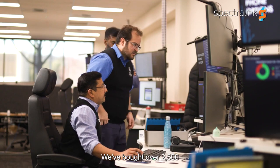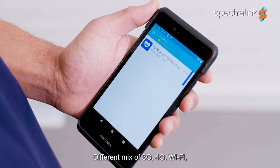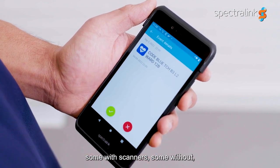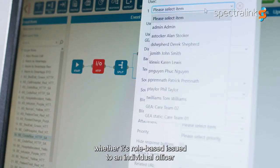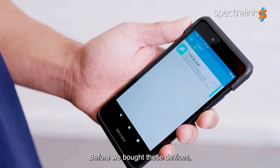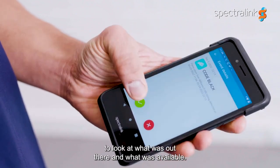We've bought over 2,500 of the Spectralink Versity handsets, and we've really found them a very versatile device. Different mix of 3G, 4G, Wi-Fi, some with scanners, some without, really to meet all of our different needs, whether it's role-based, issued to an individual officer, to ensure it meets the full range of communication needs across the territory. Before we bought these devices, we went through a fairly long and involved tender process to look at what was out there and what was available.